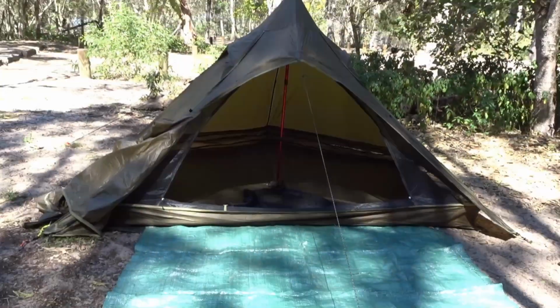The first piece of gear is a new tent, and that is a One Tigris Black Orca Tipi Nova. I wanted a new tent that was lighter than my old tent. I also wanted a single walled tent, so it's much easier to put up in the rain. I've had this tent up, but I haven't slept in it yet, so tonight's the night.